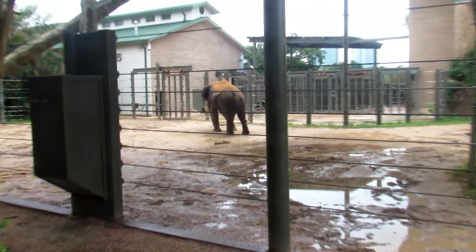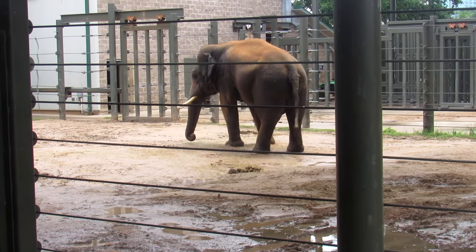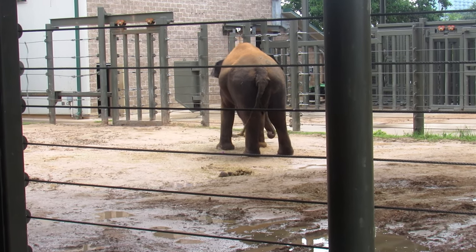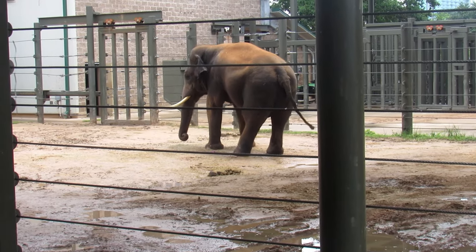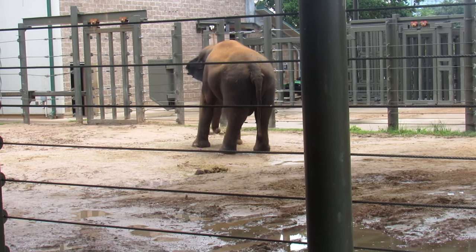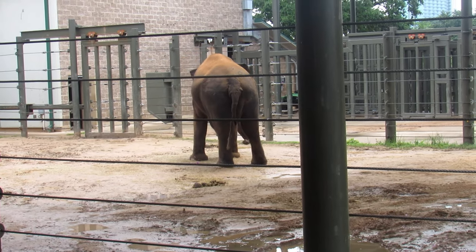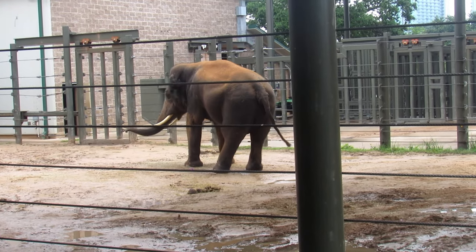It is fake. Look at him shaking. He's shaking back and forth. Really? That's something that they do. That's their nature to do that. But I forgot what it's called. The wave back and forth. Yeah, they do that. It's their nature. He just dances.